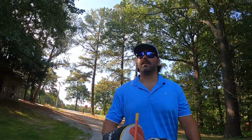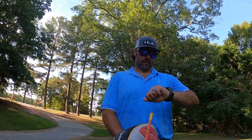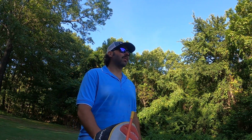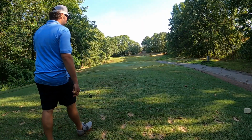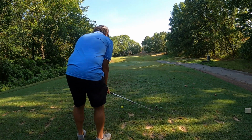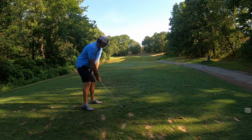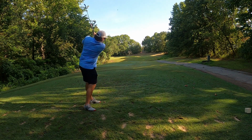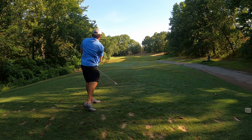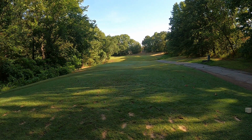Alright. Hole number 6. Looks like a short one. Let's see. About 125 yards. We got this. Round's going good. Let's keep up the momentum. Not too much. It'll play. Yep. It'll play. All right.